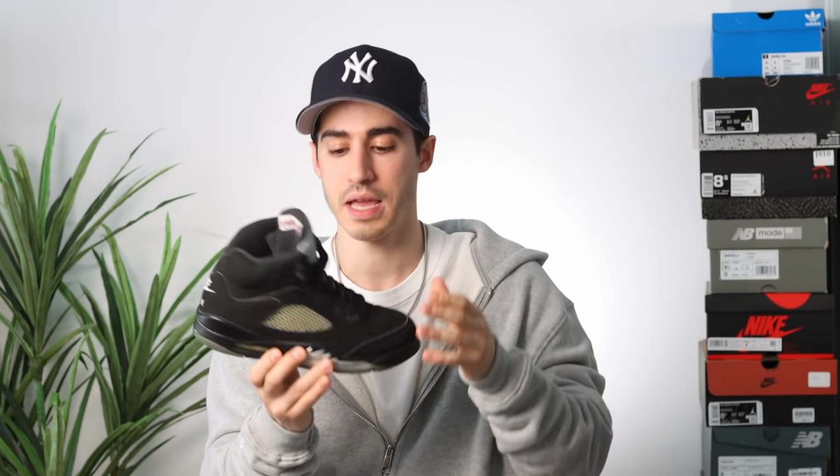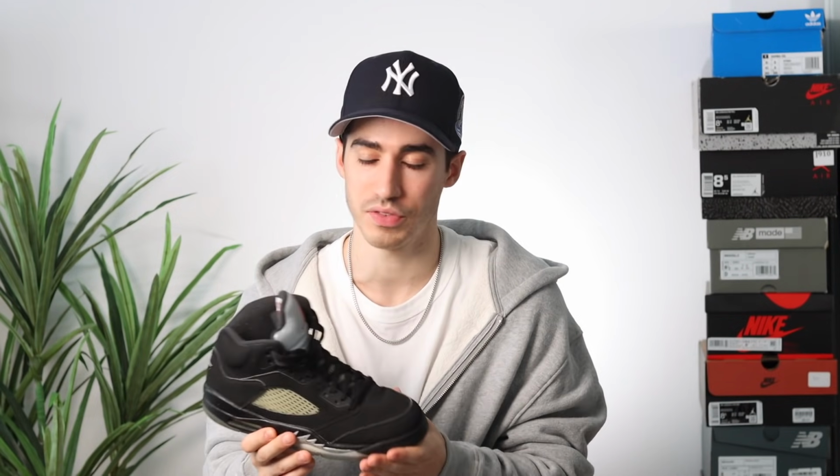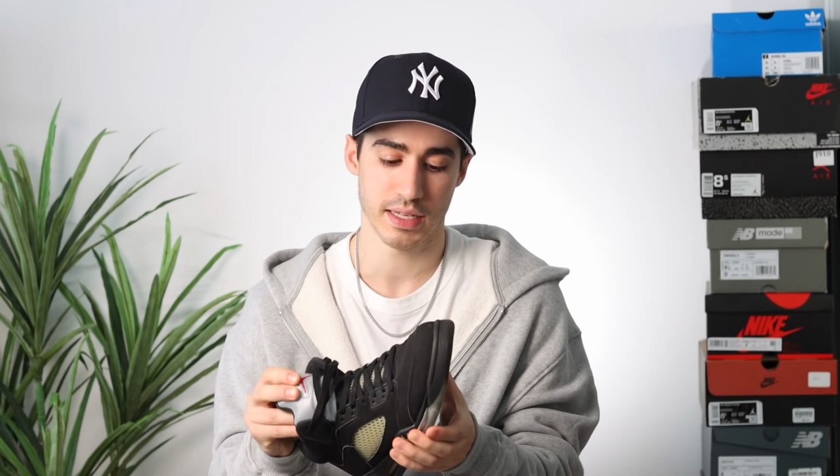Okay, so let's go with the Air Jordan 5 in the metallic colorway, the black metallic colorway. Air Jordan 5s are a shoe that I absolutely love, but one that I don't wear often. Yeah, I just love these.